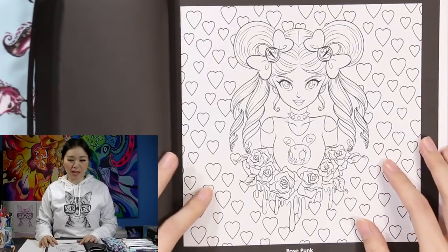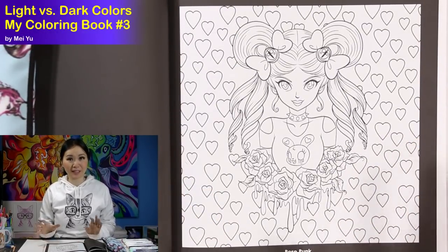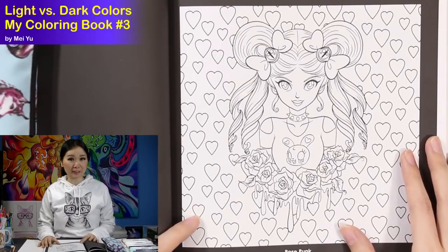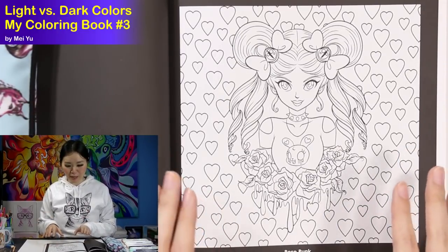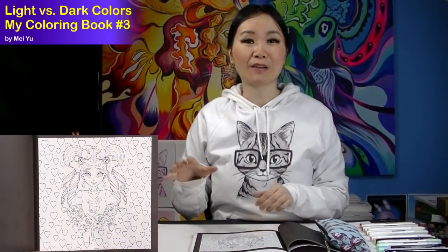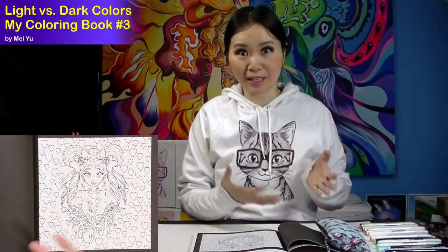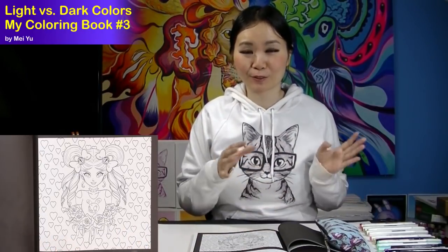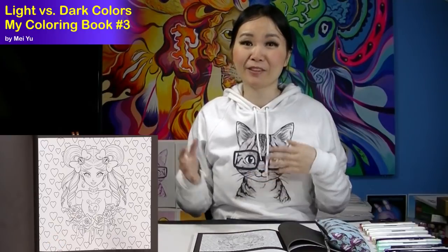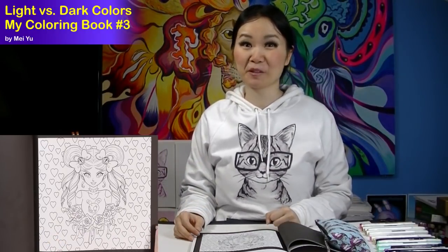It's going to be light colors versus dark colors kind of coloring. And I think it's going to be really interesting because in this coloring book, every image has a duplicate. So I'm going to see how the same image is going to look in light colors, like pastel colors, versus dark colors. And we can compare how they look together at the end. I think it's going to be really fun.